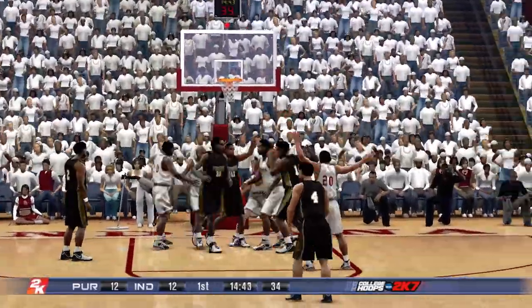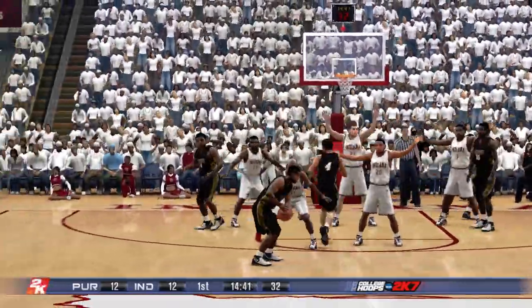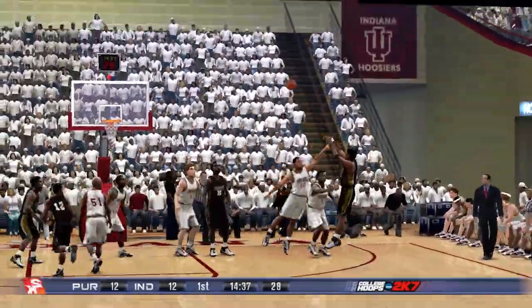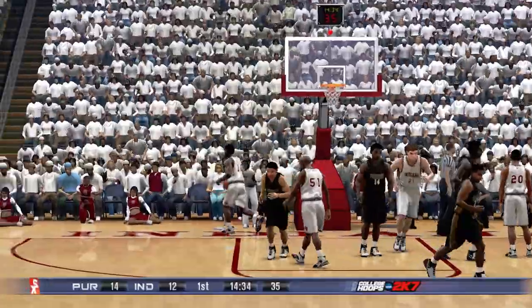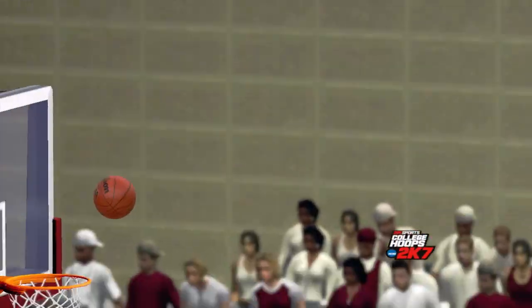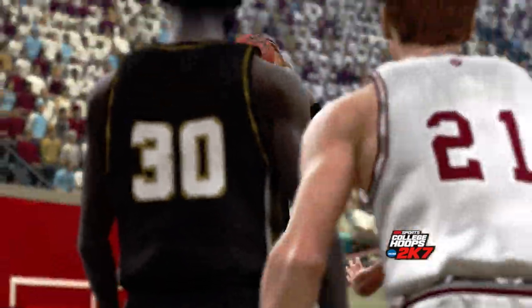That last shot off target. Kicks it out to the outside. Number 2 knocks it down from the wing. He just rose up and nailed it. That silky smooth release does him well from that distance.